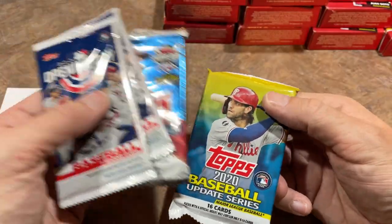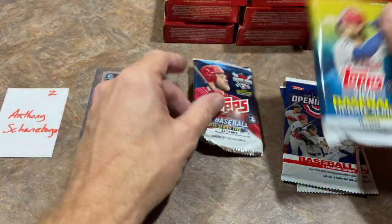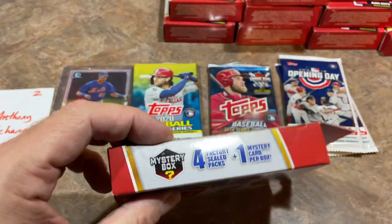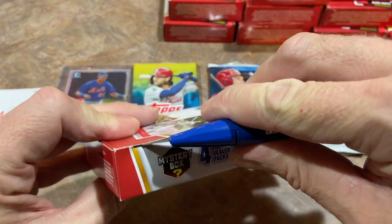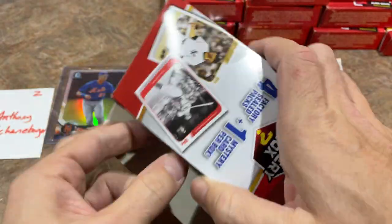There's a 2020 pack as well. It's because you have a shot of finding the Shohei Ohtani rookie card in there, or even a Ronald Acuña Jr. short print. The bat down card that everybody was so in love with about a year ago at this time.